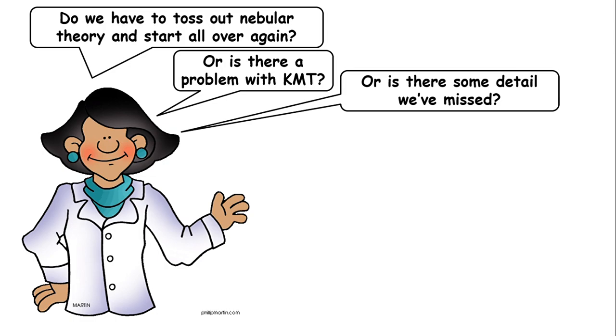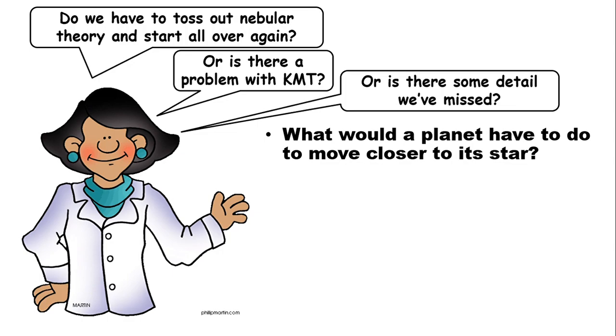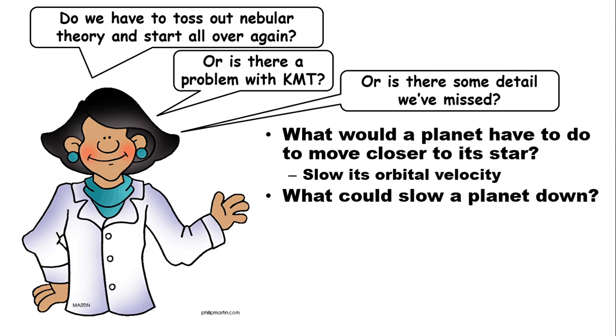we hadn't considered. So we go to basic science. What would a planet have to do to move closer to its sun? Well, what it would have to do would be to slow its orbital velocity. The slower it moves, the more gravity can pull it in. That comes straight out of Newton's law of universal gravitation. So then we asked ourselves, or astronomers asked themselves, is there something that we can observe that we hadn't yet incorporated into our theory that could actually slow a planet down?